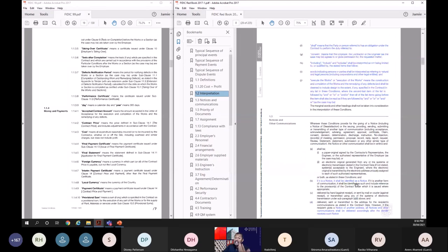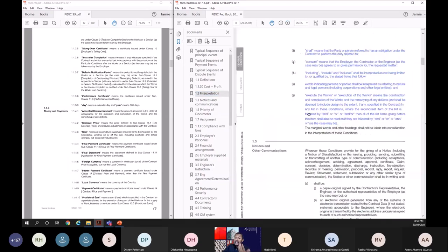"Shall". Now, if you remember, previously we implied that shall means it's an obligation. Now it's clearly mentioned in the interpretation clause: shall means the party or person referred to has an obligation under the contract to perform the duty referred to. Consent. What do you mean by consent? Giving the permission. Including. Include means it is part of that.